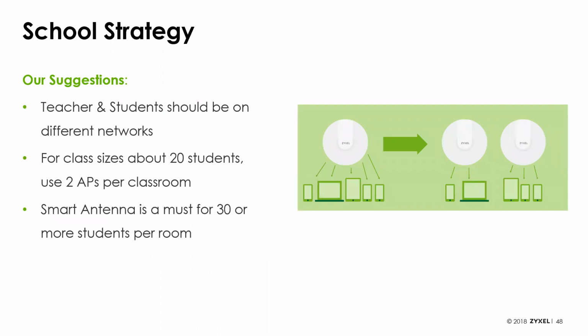So in general, once you get up to about 20 students or bigger, you want to have 2 or more access points in the room. And then if you've got 30 or more students in the room, smart antenna makes a huge difference. And I also wanted to point out both our local area controllers and Nebula. We have a special algorithm specifically for smart classrooms that are designed to deal with a bunch of students coming in as the bell rings and getting on the network all at once.